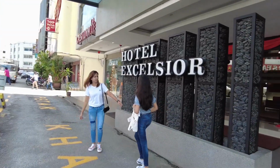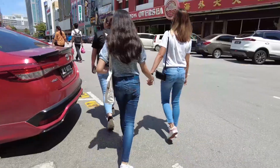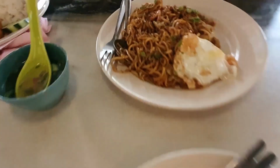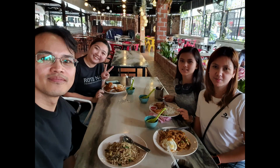After freshening up, we decided to go out for lunch. We head down to the food court just in front of the hotel. This is the menu. We ordered fried rice, mee goreng, fried chicken, and ayam penyet. This is our group photo.